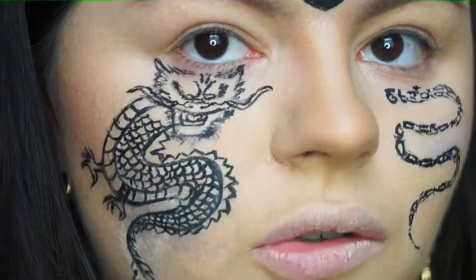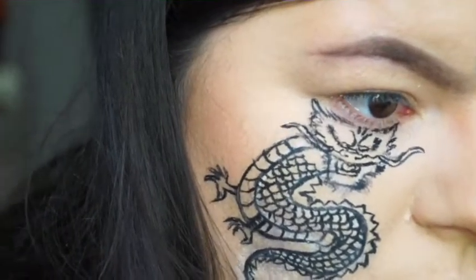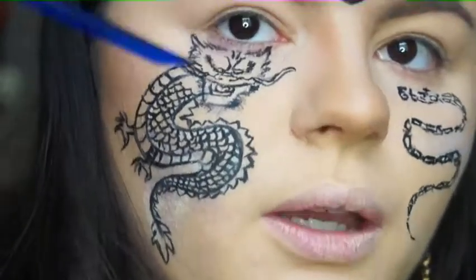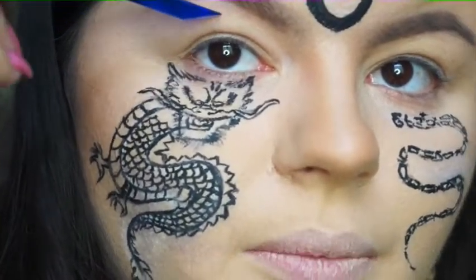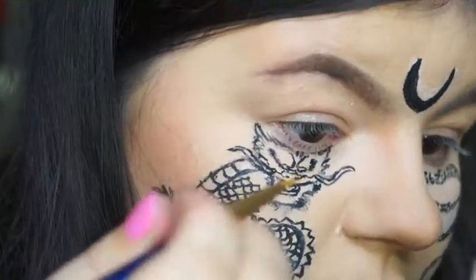That is one weird looking dragon. Oh my word. Now it has got an extra bit because that ain't his neck. It goes up here and round, so we are going to attempt to do that now, but I am just going to quickly finish the scales up here.